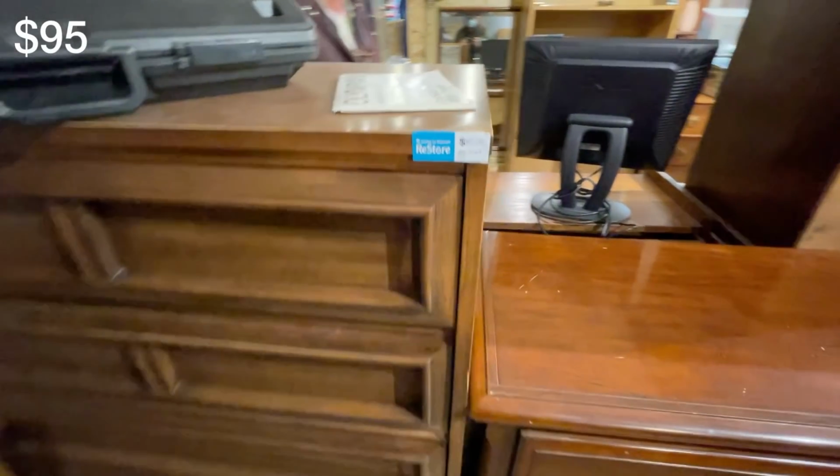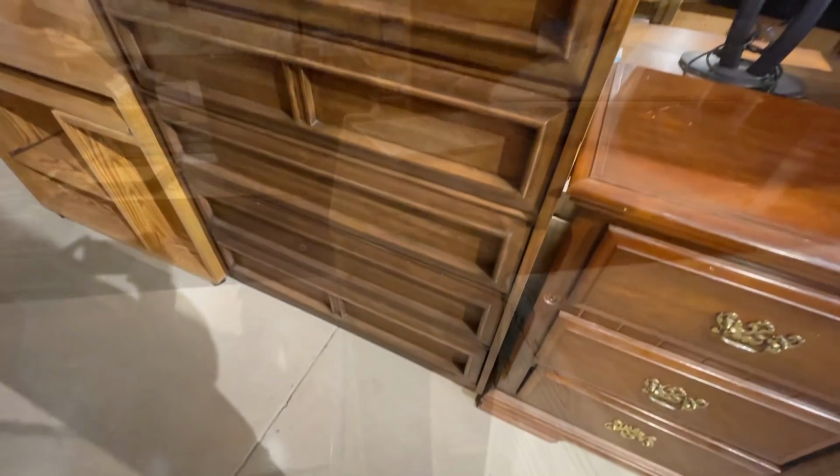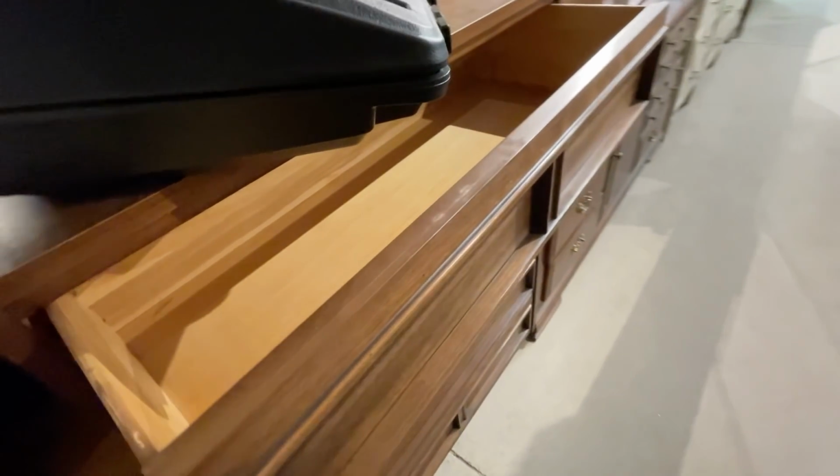Another mid-mod dresser, but this one is a tall boy. It is veneer over particle board, which is pretty standard, but the veneer is in good enough condition to leave a lot of its nice wood finish. And then I would probably incorporate a fun pop of color with some paint on this one.